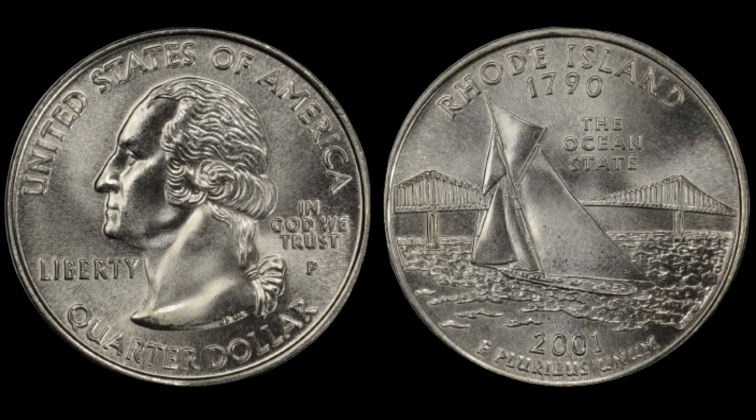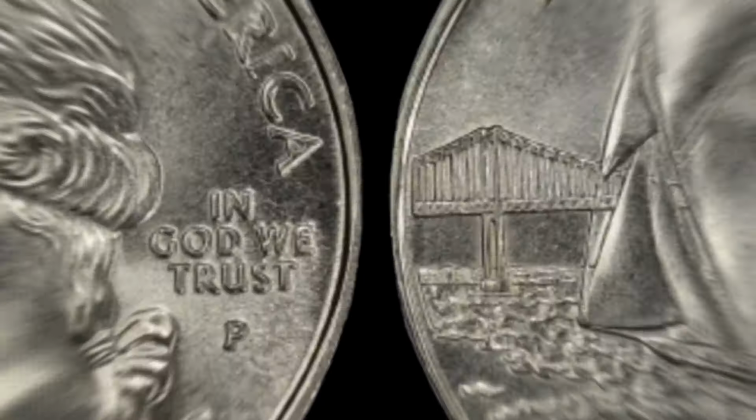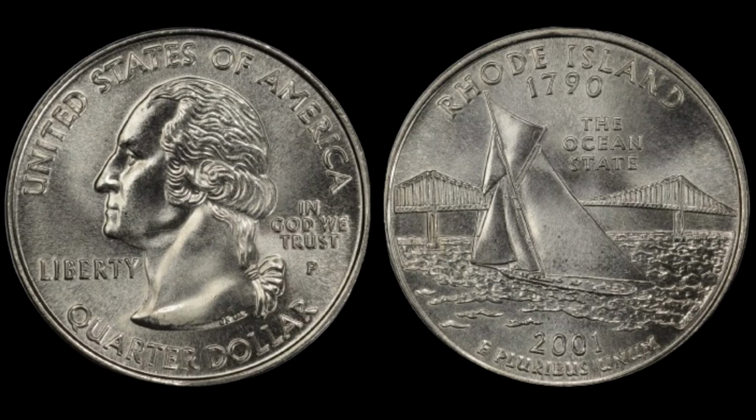To understand the value of Washington quarters, let's start with some historical context. The first U.S. mint was established in 1790, and it wasn't until 1932 that the Washington quarter was introduced to commemorate the 200th anniversary of George Washington's birth. The design, created by John Flanagan, underwent a few modifications over the years.